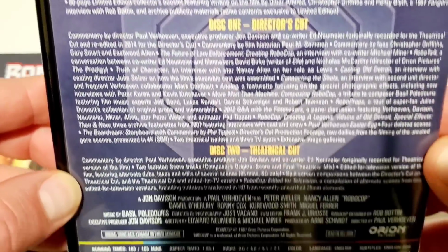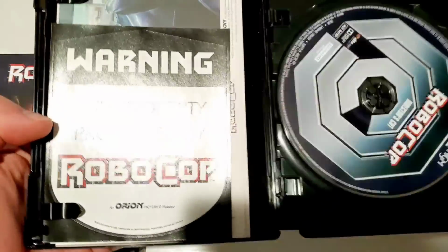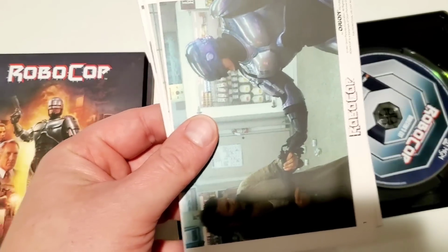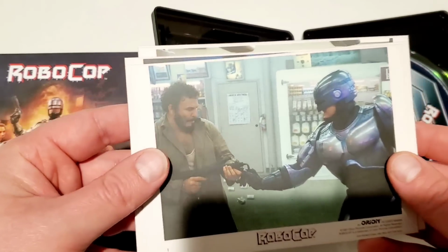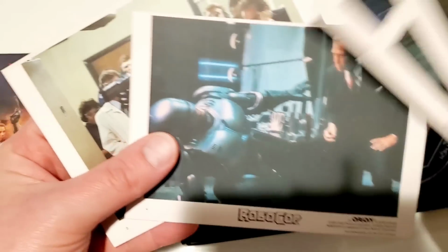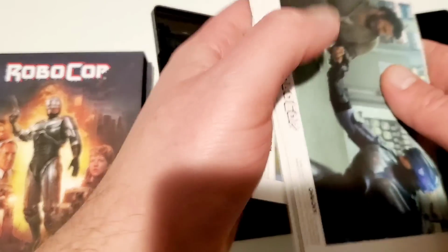I love the artwork on the disc. You do get the director's cut in this set on one disc, and then you get the theatrical cut on another disc, and both of these are in 4K. So there is no Blu-ray disc, which is a little disappointing. I don't like this new move into not including the Blu-ray disc. So that is one knock I'll give against Arrow Video.